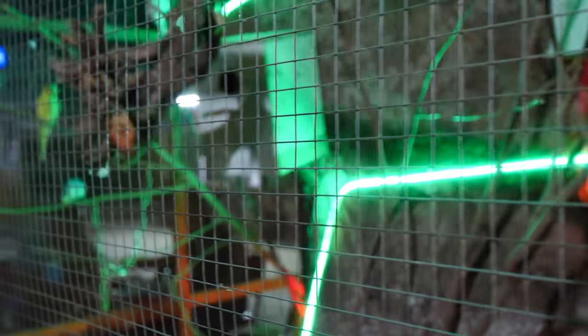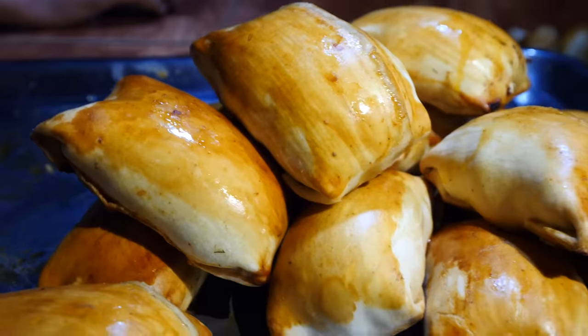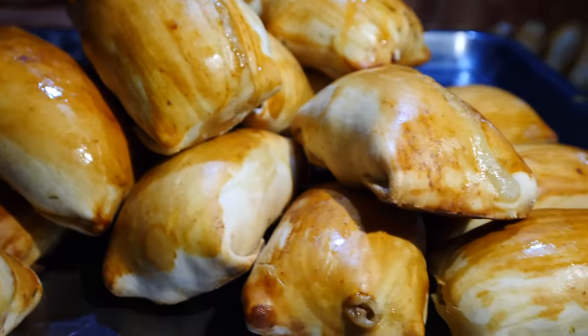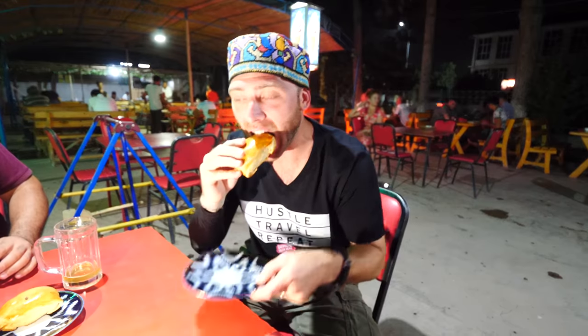So you guys know I'm in Termez. Termez is in the state of Surkhandarya, which is the southernmost state. And Deno, this is from Deno region. So that's one of the 12 regions within this state. Woo! This looks good.